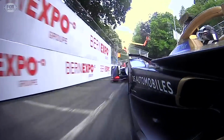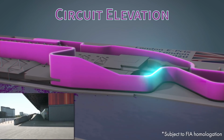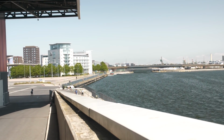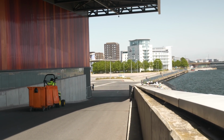Now, Formula E's done undulating tracks before. I'm thinking Rome, Bern, where Formula E was recently. How much different is that? Is that the steepest you guys will ever have done? That's the Eau Rouge of Formula E so far. That's really, really steep, especially in such a small area. The gradient there is very, very high. I'm quite excited to give that a go. We haven't experienced anything like that yet in Formula E.